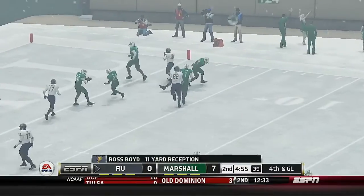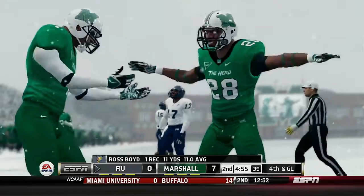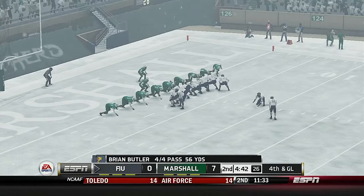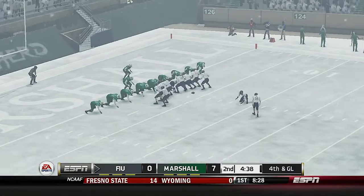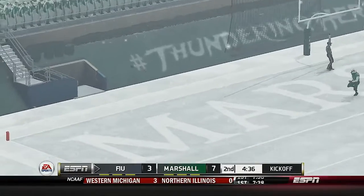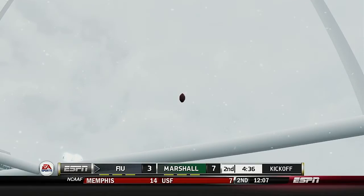That's good for a gain of 11 yards. They're going to go for the easy three here. He gets it up, and he got it. And you got to think they're pretty happy with holding him to a field goal right there.